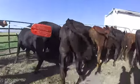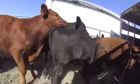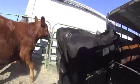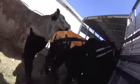I think this black one here does a little kick, so you've got to be really aware of where your feet are and where your body is in relation to these 1,000 or 1,200 pound critters. That brown one right there is probably 1,100 pounds. See? Oh, there you go. That black one just did a little right-legged side kick there, and if that had caught you, owie, owie.